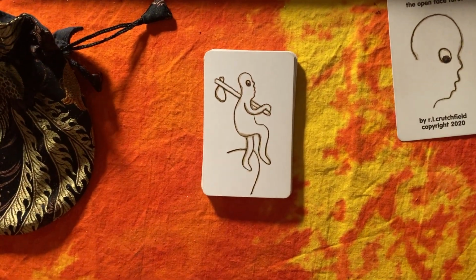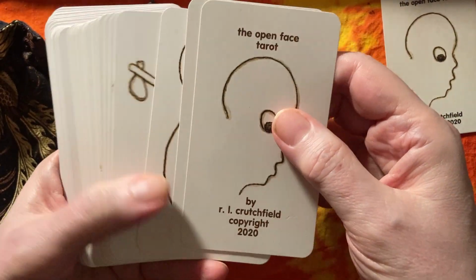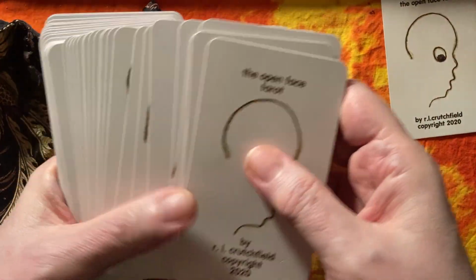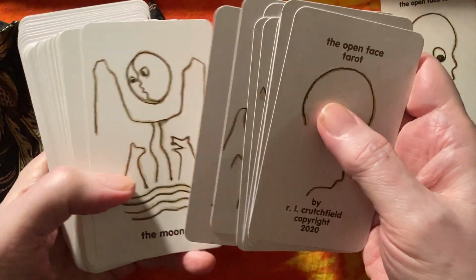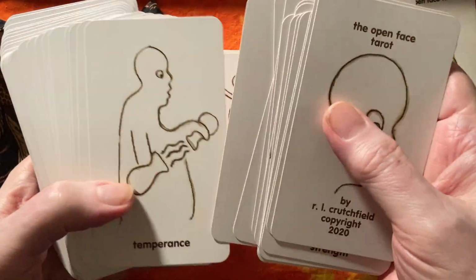I also have other versions of it. I have a larger version. This is regular tarot size with titles on it. And these are all on my favorite S30 cardstock from Make Playing Cards. It just feels so slippery and silky and luxurious. It's my favorite stock.